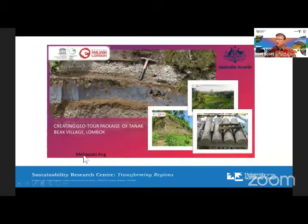And in fact, you'll see Melly has already done some work on creating a geotourism package in Lombok as part of her Australia Awards Indonesia Sustainable Development for Tourism course that she did a couple of years ago. And I'm going to be basing a lot of my discussion and talk on Melly's work, but I'm just going to add a few things to it about perhaps how we could go.